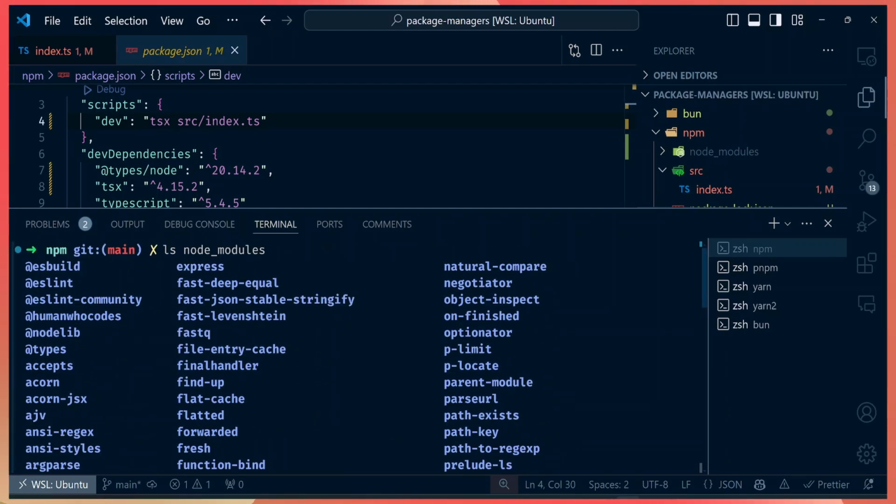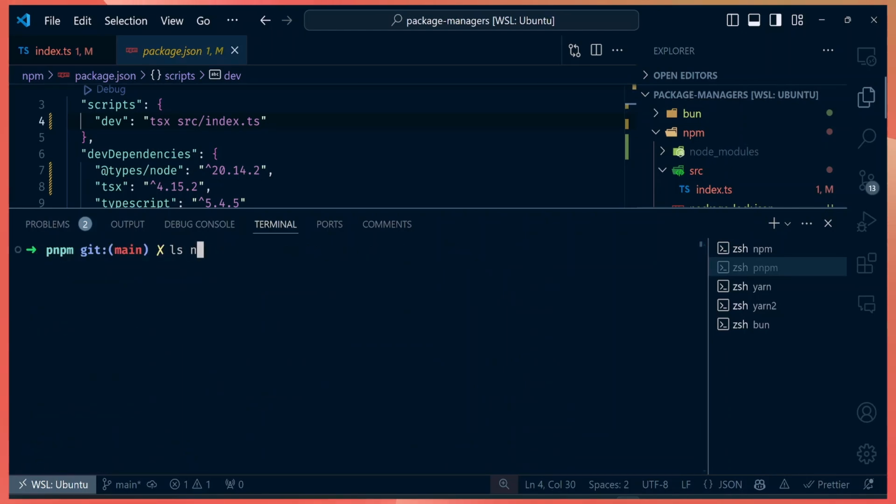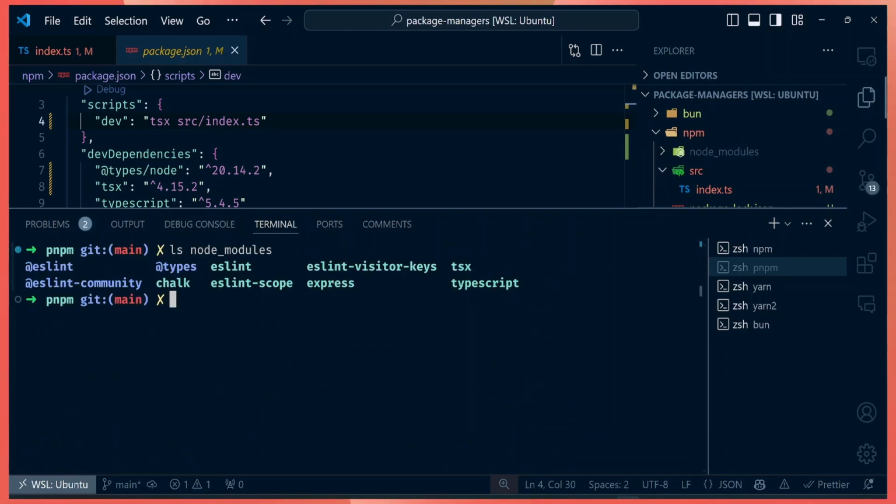And maybe that's why it takes so long to extract these dependencies and also copy all the files and create folders and download files and all that. But what about PNPM? If we look at the node modules for PNPM, you can see that the files are vastly less than NPM.